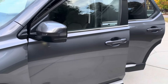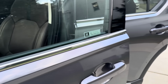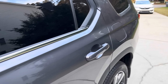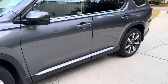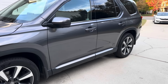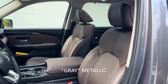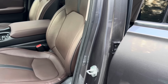A couple examples of that too are the doors. They shut with a nice, satisfying thud. Typical Honda fashion. Very satisfying. The doors have a little bit of heft to them, which I find satisfying from the standpoint of feeling of quality, and no tinny sound at all in the overall feel. So well done there, Honda. Number 6 is the brown interior, which happens to come with this dark silver metallic exterior.